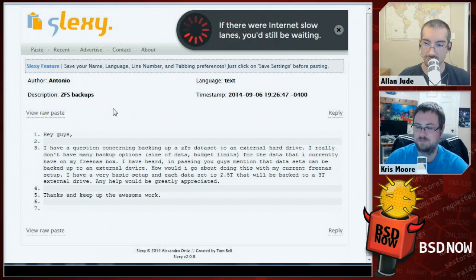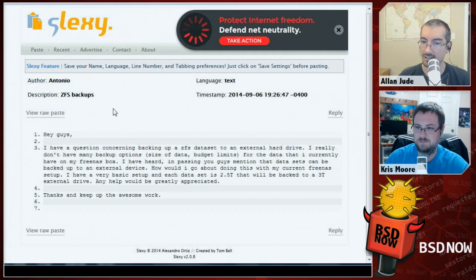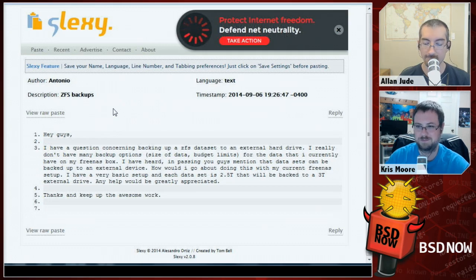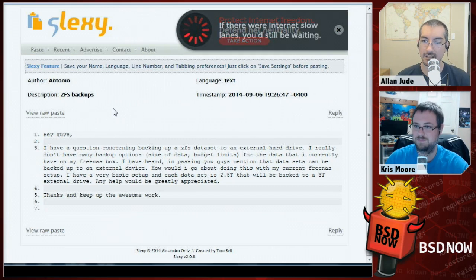And then you just create a second ZFS pool on the external drive and replicate from one to the other. And then that external hard drive has all that data on it, 2.5 terabytes or whatever. And because of that, you can do incremental backups. So you disconnect it, and then a day later or a week later or whatever, connect it up again, and you only have to copy the data that's changed in that time. So you're not going to be writing that data over and over again, and that'll help make the external drive last longer and the backups take less time.